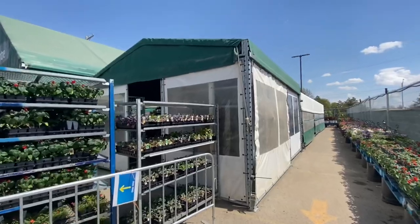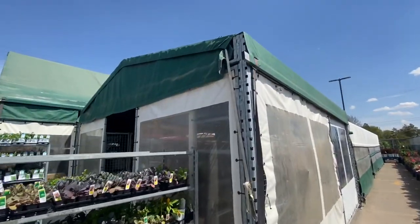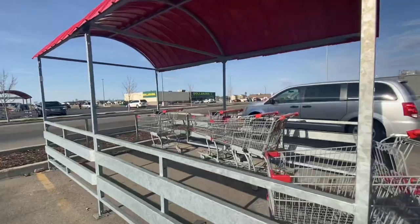All right, guys, this one's a little bit off kilter, a little bit off beat, sort of relevant, but not really relevant at all. So some of you might want to skip this one. Some of you are going to love it for what it's worth. What is this thing called a grocery store tent? What is a cart corral? And why does it interest me?